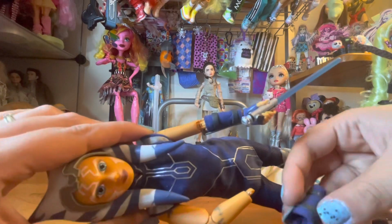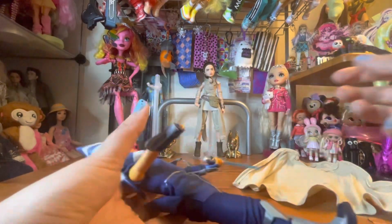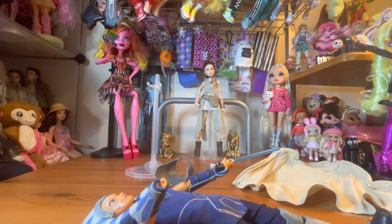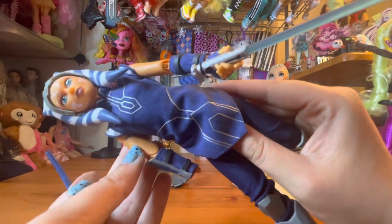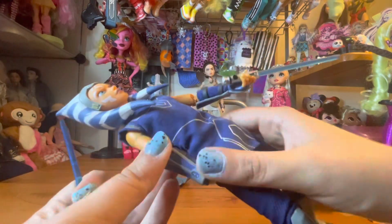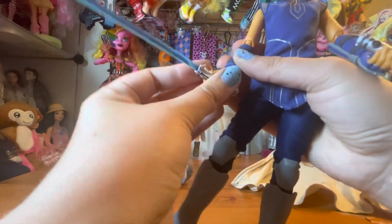Unfortunately, there is some staining on her skin from the blue here, but I don't really intend on changing her outfit, so for the most part, that's okay. Unfortunately, there is a little bit here on her arm, though, that you can see, but, you know, it is what it is. You can put her hand back on.